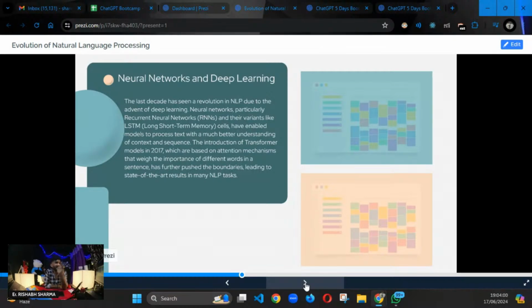And the same is the case with NLP. When NLP was in its early days, they did some rule-based learning. They always had to write some if and else conditions: if this is met, then this will happen. But writing so many rules was again a problem. A lot of manual work was required, so that was not right. So they discarded it.